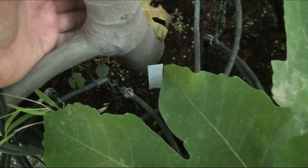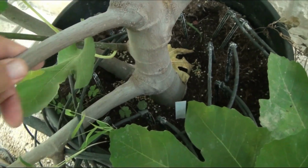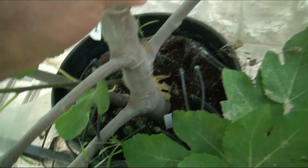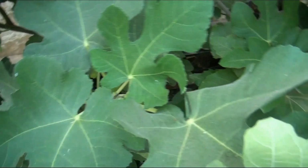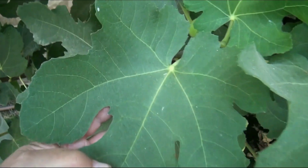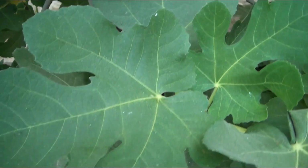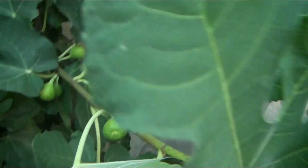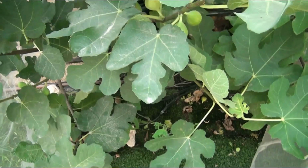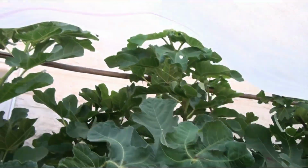I rooted this cutting in the spring of 2023, and now this plant already has a strong thick trunk and many lateral branches. The leaves of this variety are mostly five-lobed, medium-sized, white. The lobes are also wide and rounded. The veins are of medium thickness. Many strong shoots have already reached a height of 3 meters.